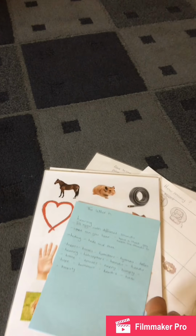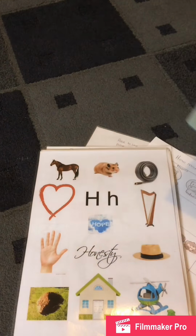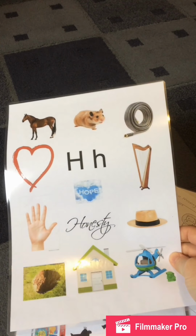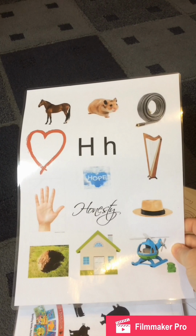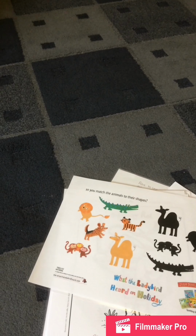To the letter H. These are my resources so far that I've got for Rosie for next week. So my notes, our H sheet, and how H can sometimes be silent, because you don't hear it in honesty. Yeah, so I'm going on hearing, so ears, hearing.